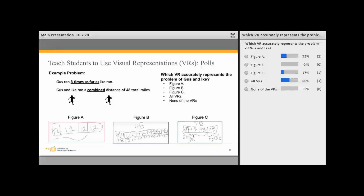As I'm watching the responses come in, I'm noticing that 63% of you who have responded are responding that all 3 of these, A, B, and C, would be representations that could accurately represent the problem. Some of you have chosen figure A or C, and so any of these responses would be an appropriate response. And if we dig into those representations, there's great analysis to be done by teachers about how these all, in fact, do represent the problem here and help to move students to solutions. So I'm going to move on to the next slide. Thank you for playing along.